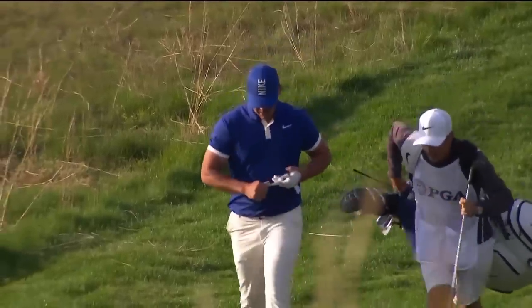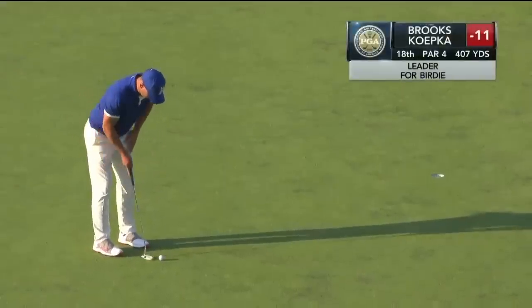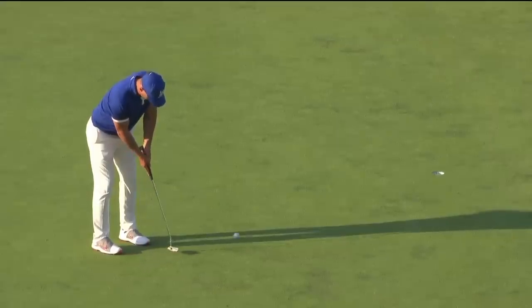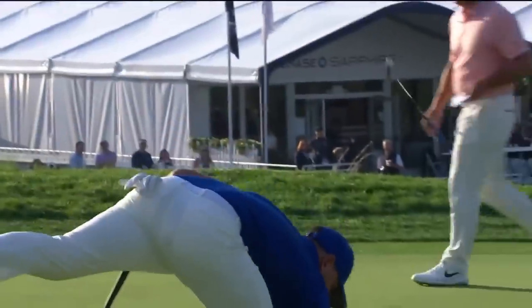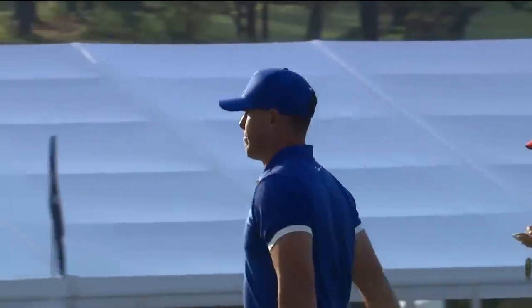Might it be the coronation of King Koepka? It could be. Something special has already been here. This man has put on quite a show. Does he have one more thrill in the tank? He does! A closing birdie for Brooks Koepka. It just doesn't stop.